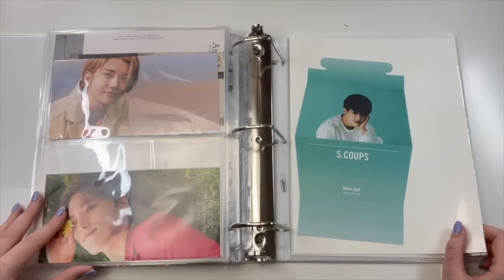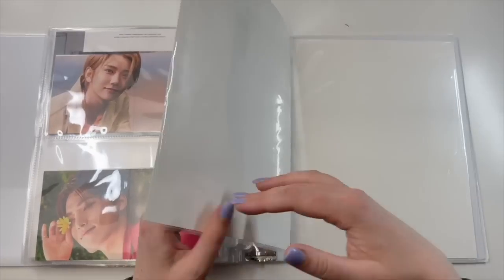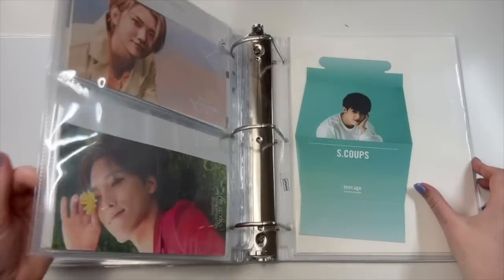I forgot about these Sector 17 ones. Oh my gosh, I haven't been this far back in the binder in a while. Those are so pretty. But yeah, that's it for this binder.